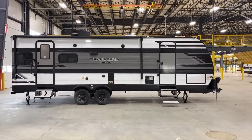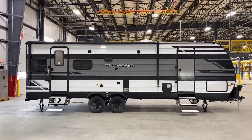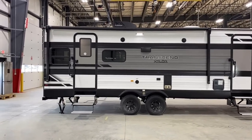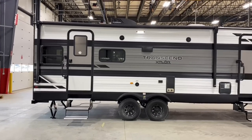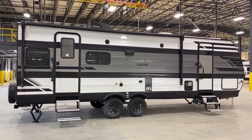Now the power awning, it doesn't cover both doors, but notice what they did do with it, because it's a decent sized awning. It's not a small awning by any stretch, but they made it very easily clear the, I think, primary entry door where you're gonna come and go most of the time. And if it's a rainy day, it is nice to be able to come and go out of here.